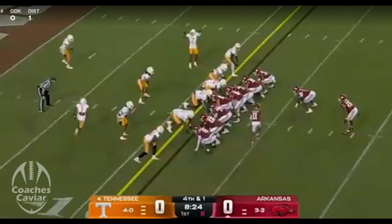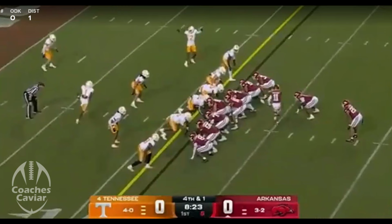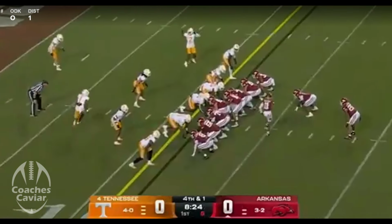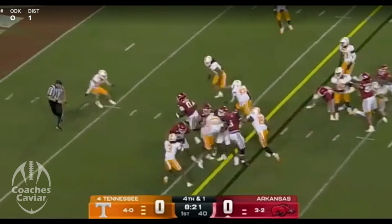Another run here. This is early in the game, first quarter, and just a fullback dive. I mean, we're trying to fake all this stuff. The receiver motions and goes wide, trying to take everybody. They're trying to make it look like a toss out on the edge, but instead of a toss, all they're running basically is inside zone to the left, and they get it creased right here because those linebackers are floating on the top, thinking it's a toss.